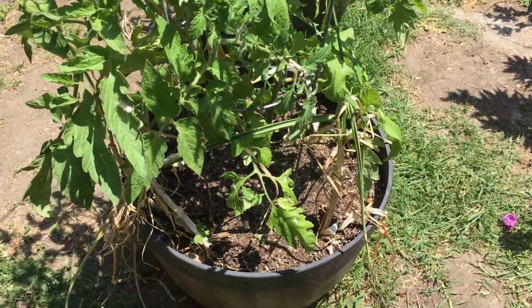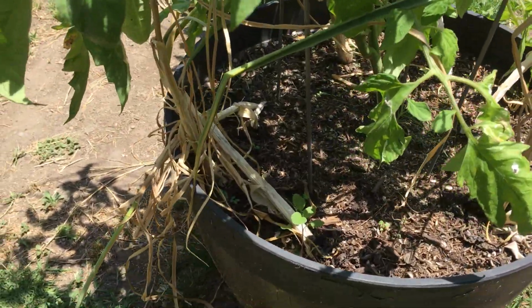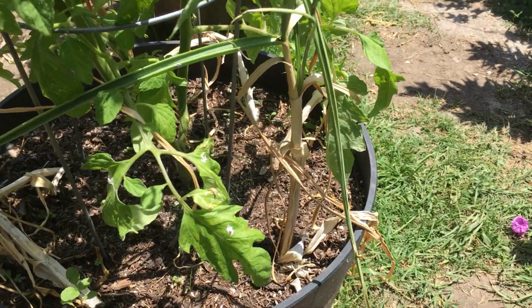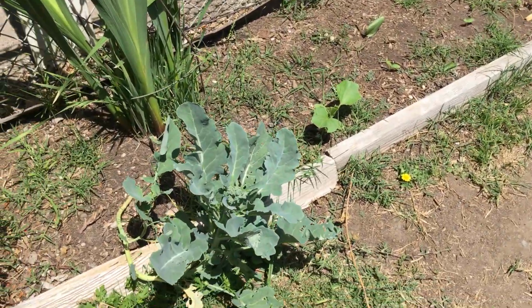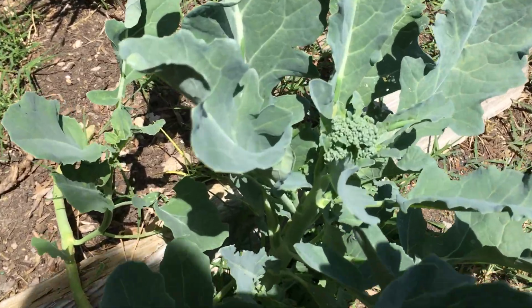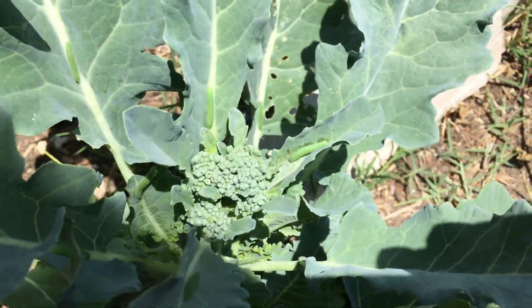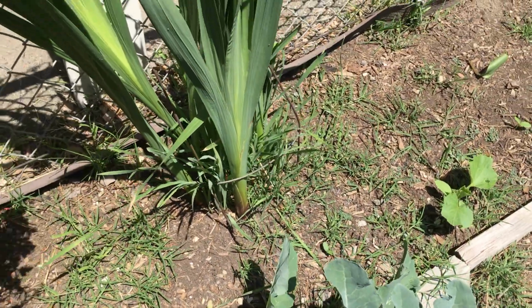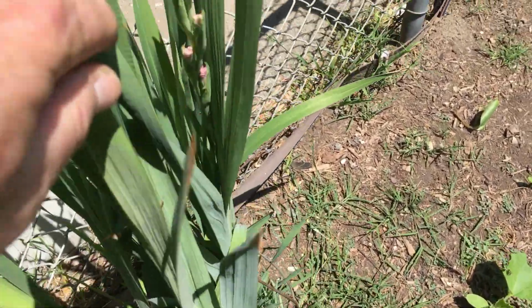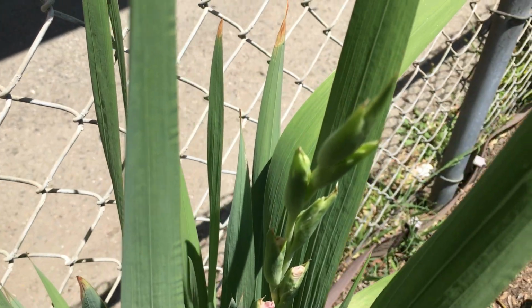And again, a lot of the garlic along the edge I've been taking out. I still have some more. Just dig them up. They're looking good. You know, this is apparently a broccoli plant. There's a little broccoli. They're gladiolas, getting some buds. Right there, look at that. Nice.